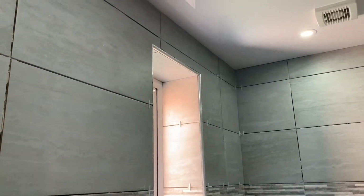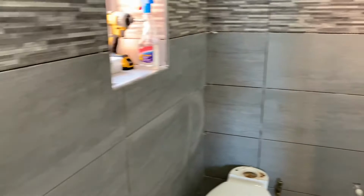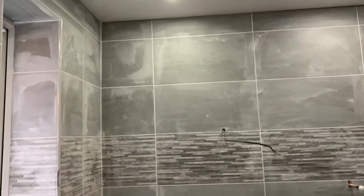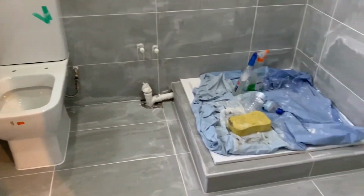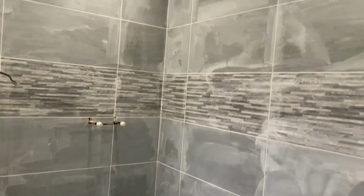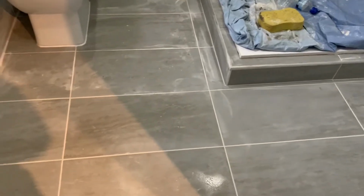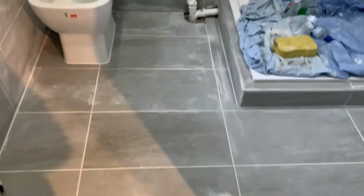And this is the fourth day. Oh gosh, it's all finished. There you go. Very nice. And that's it. So he put like a white line, and then the flooring as well. So nice.